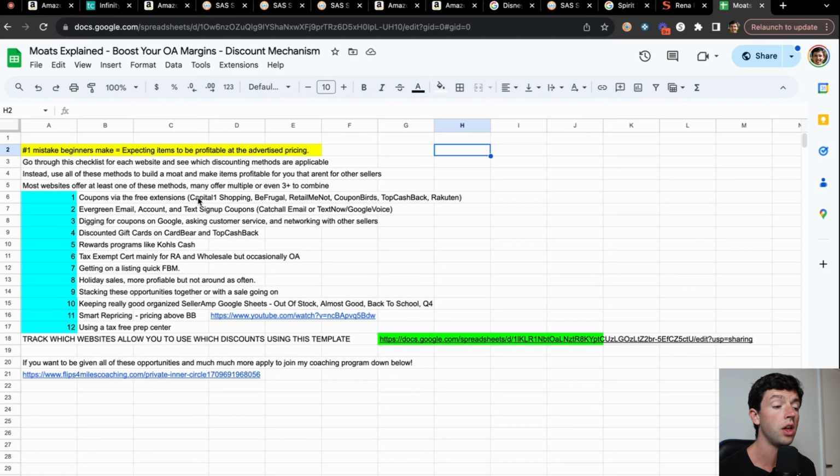Discounted gift cards on Card Bear and Top Cashback are a great way that actually typically combines with different sales and coupons to get another 3, 4, 5, 6, 7, 10% off in certain cases. Just buying a $100 discounted gift card for $91 saves you 9%, for example. Rewards programs like Kohl's Cash and Rack Room Rewards are really helpful too. You always want to make sure you check out through an account on these different websites.